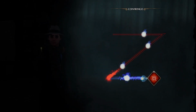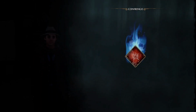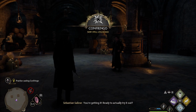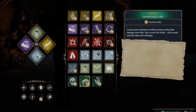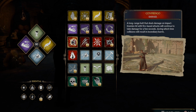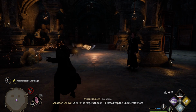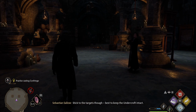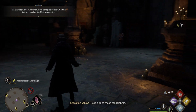It's a Z for Zorro. You're getting it. Ready to act. Where is it? Ah, this one. Yes. Confringo! Stick to the targets, though. Best to keep the Undercroft intact. Have a go at those candelabras.